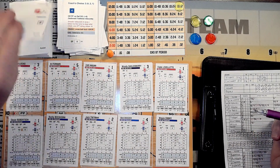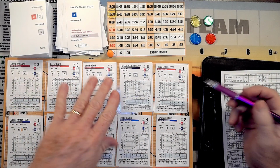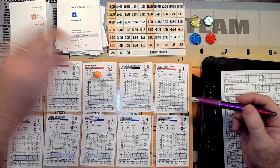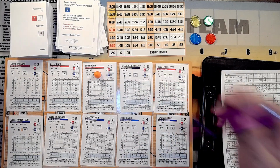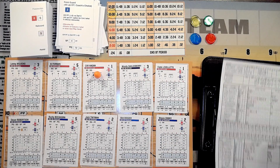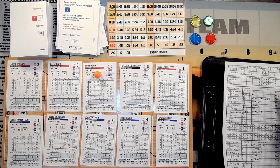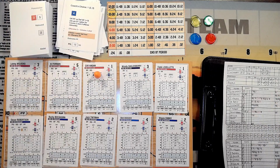So St. Louis has the ball. Gets a coach's choice 1. So you got Hagan and Lavalette. Looks like they're going to go with Hagan. He gets a 6-5, possible foul 4, and that is a foul. So Twyman commits his 3rd foul. And see, that was a F1, so that'll be a 1 shot because they're not in the penalty yet. So he is a 56, and he makes the free throw.